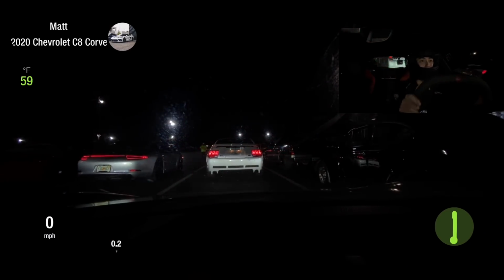We're gonna use the Draggy. We're going against an M5. It's an M5 CS, a 2018. The guy has been running 10.8s out here, 10.7s or 10.8s, so we're probably gonna get smoked. It's all-wheel drive, so it's gonna hook, but it'll be interesting to see.